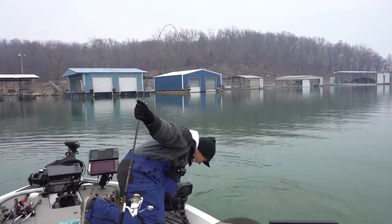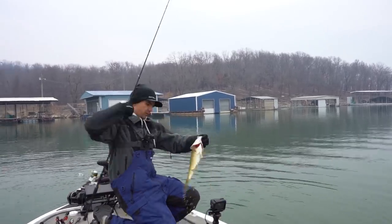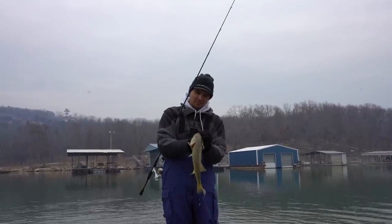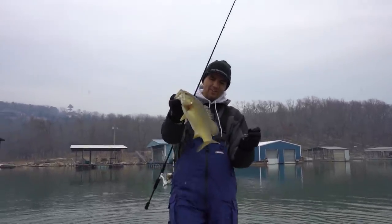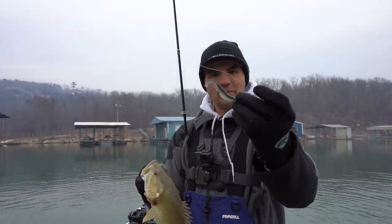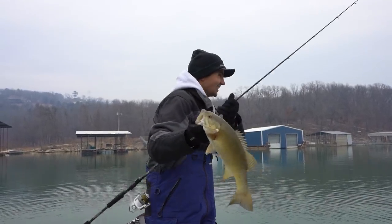Found another rock pile down there. Oh, that fish choked it. Another good smallie right there. That one's just a little bit better. Beautiful fish. I mean, look at that fish right there. And there's a bunch more down there. I saw 7 or 8 on the graph. A little Megabass Spark Shad, 1/4 ounce. It is happening, guys. It's awesome.